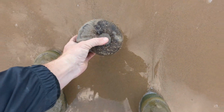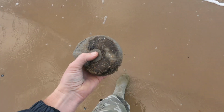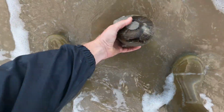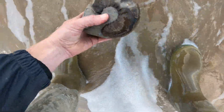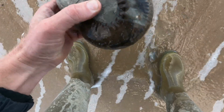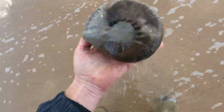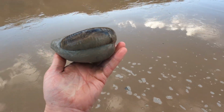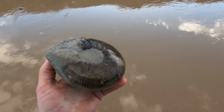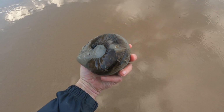The sea might actually take it back. I probably should keep hold of it and just rinse it off. I think this is the best ammonite I've ever seen in my life.